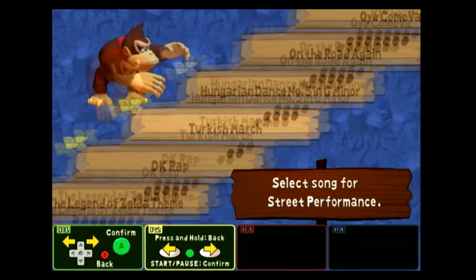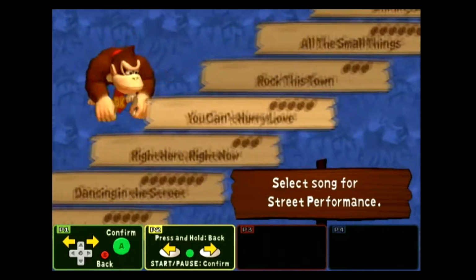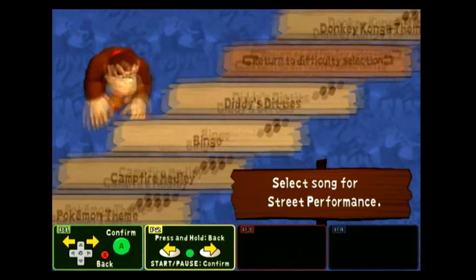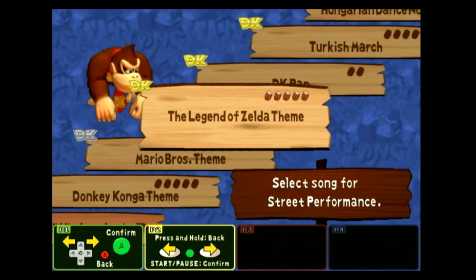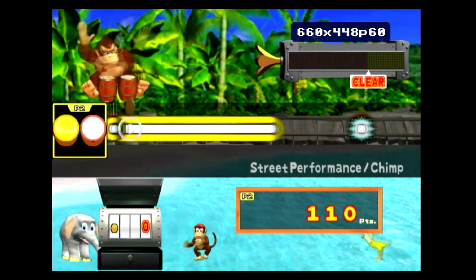The song list, while not great, is pretty good. Not a ton of songs I'm too big a fan of, but it's got a remixed version of both the Mario main theme and Zelda main theme, and these sound great. The Zelda one is one of my favorite versions of the song.